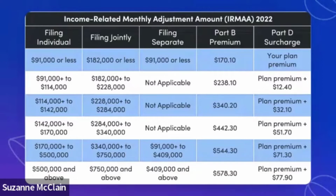So for example, if you filed jointly as a couple, and you made less than $182,000, then you pay that $170.10. Now, let's say that you're married, but you filed separately. Then, as you can see, if you're 91,000 or less, you're at the $170.10. But if you made over 91,000, you're jumping clear up here to the 544 number. So it is extremely important how you file. So that is the way that Medicare determines what your Part B premium is going to be.